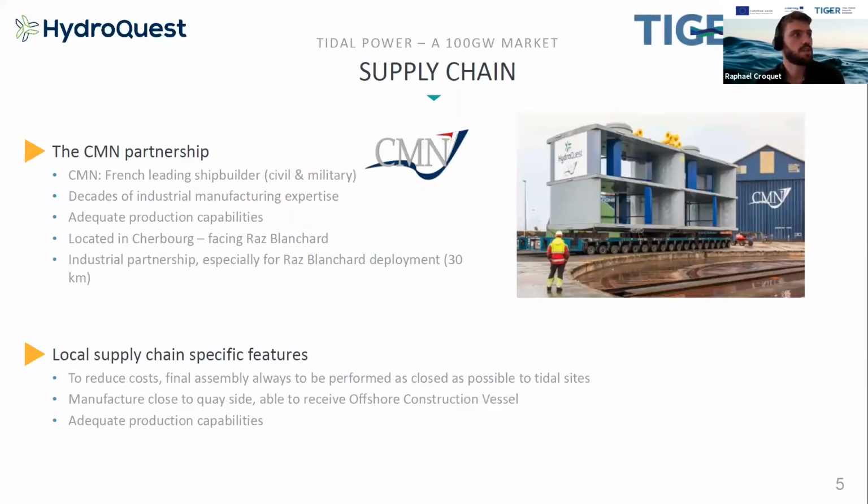A word on our supply chain: we have a partnership with CMN, as I told you. They have a strong expertise in shipbuilding and associated expertise, which are metal construction and assembly, qualification, and all that stuff. It's located in Cherbourg, so not far from Raz Blanchard.